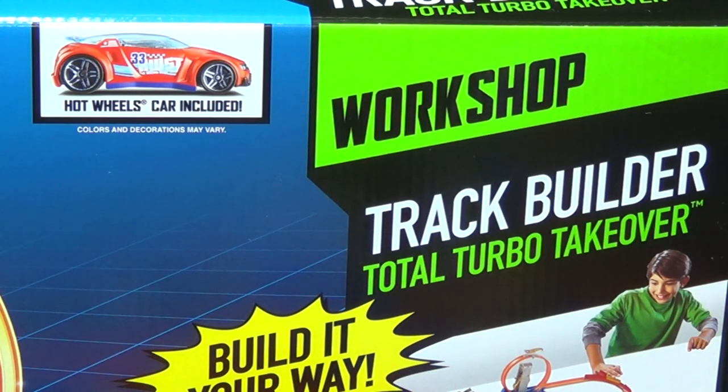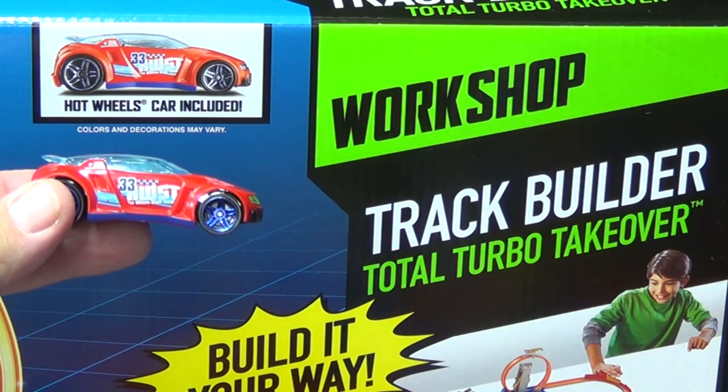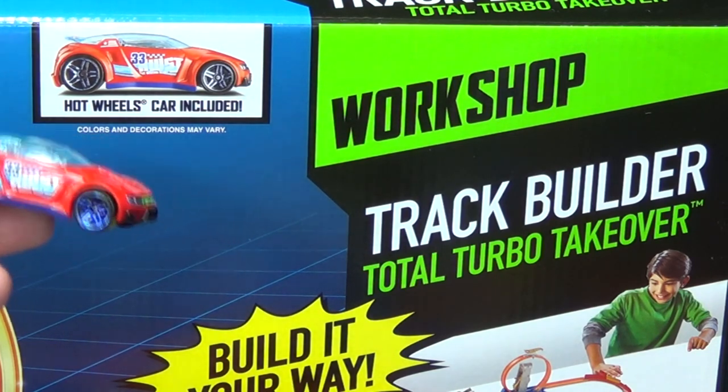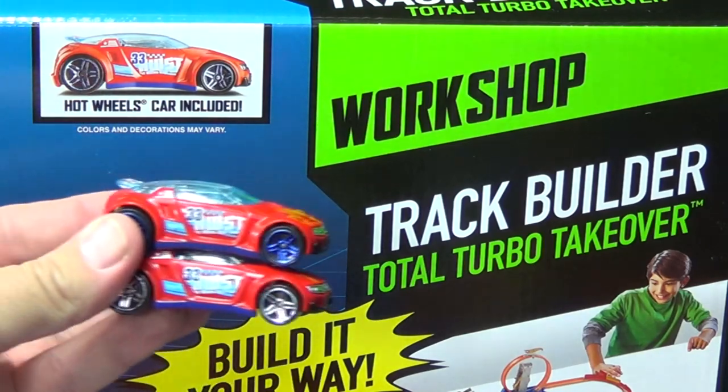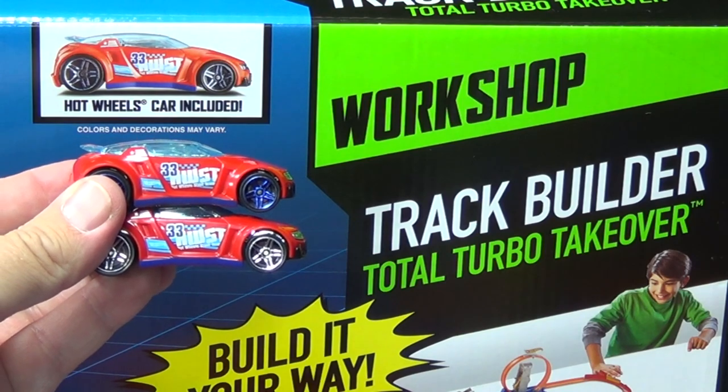The box says Hot Wheels car included. I got High Voltage, the one that's in the box. It's actually from the Track Builder 5-pack, except that one had blue wheels. My box set had one with silver wheels. Let me know what free car you got in your box set.